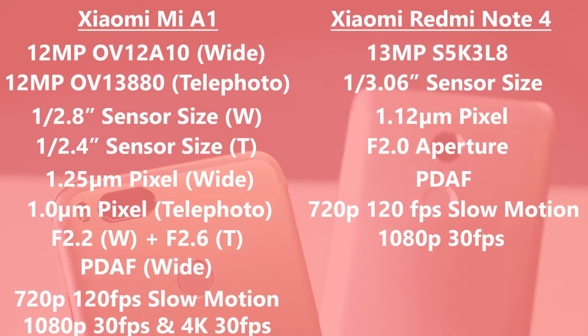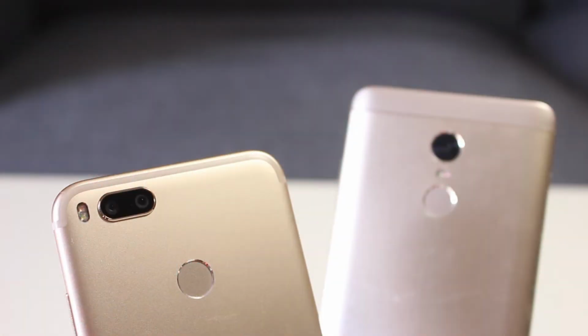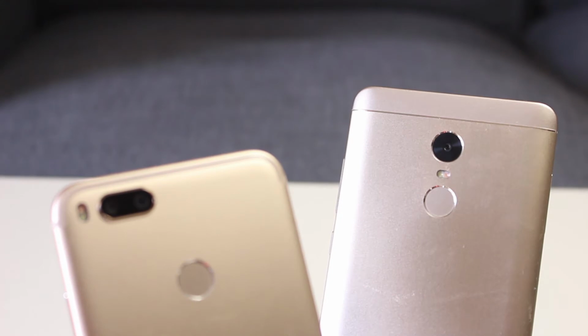This year is a year for dual camera, and Mi A1 is following the trend of dual camera. The Redmi Note 4 is still sporting single camera. Both smartphone cameras are not performing really well. During daylight, both smartphones can only produce usable photos.